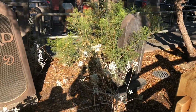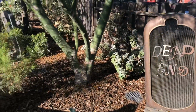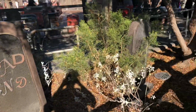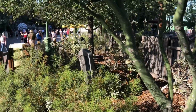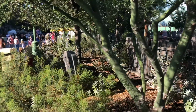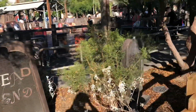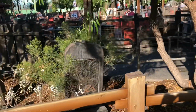All right, at the front of Cars Land, the tombstone-esque pieces have been added with various phrases on them, dead end here. Those are fun, particularly at night when they get all lit up and they stretch down there too. In the background you can see the new construction wall up there for Bugs Land, but never anything really for Halloween flavor back there anyway. So for the sake of this video, we will just skip over that.